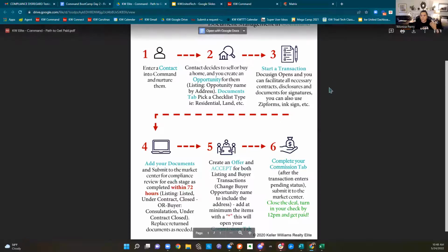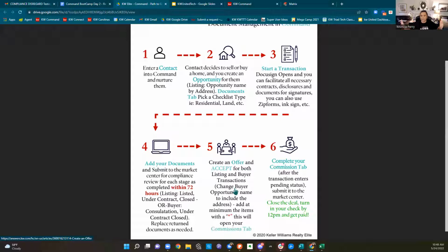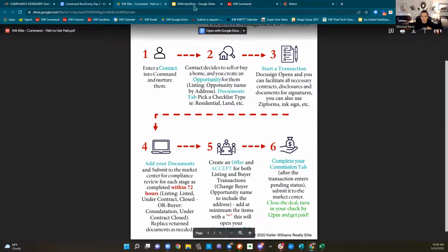Then we're going to create the offer and accept it for either side of the transaction you're on. If it's your listing or if it's your buyer, you still need to create an offer and click accept. And then the commissions tab will become available for you to complete and turn into your Market Center administrator.